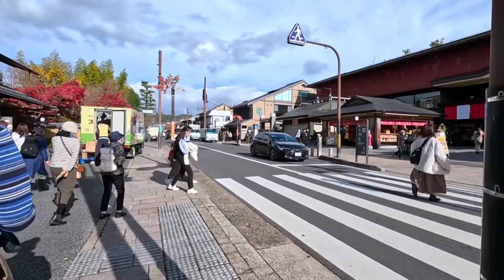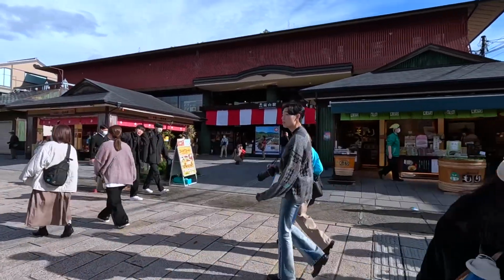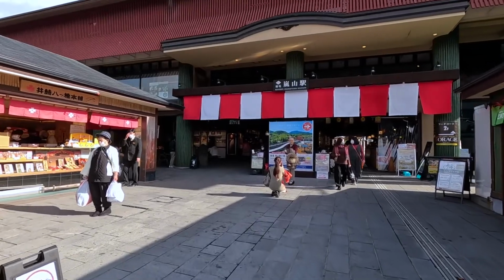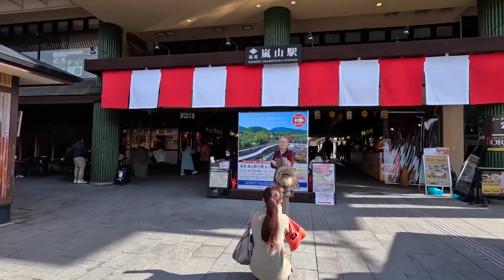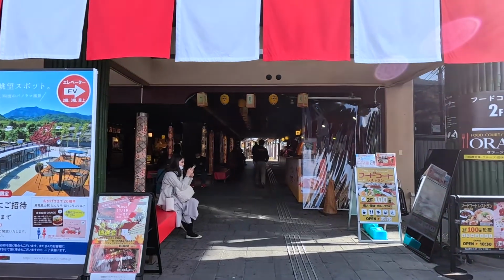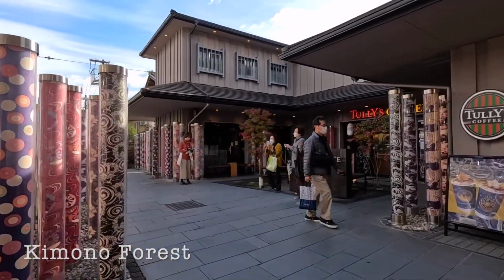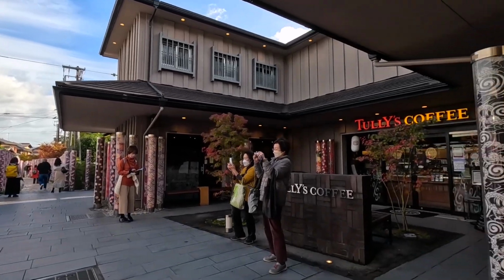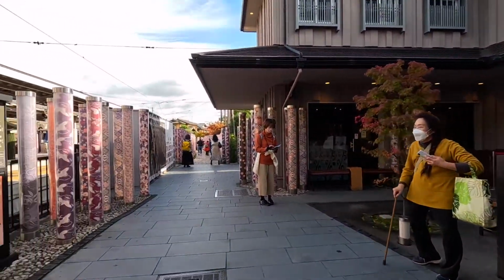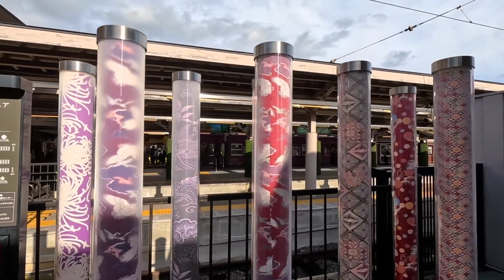As you can see, it's really crowded, and I say, why not just go and see what this place is all about. So basically, it's a small shopping plaza, I would say. It's a small shopping district with small shops right here. You can eat here, or you can grab a coffee. And there is something interesting right here. You see all these columns. I'm not sure what they are for.